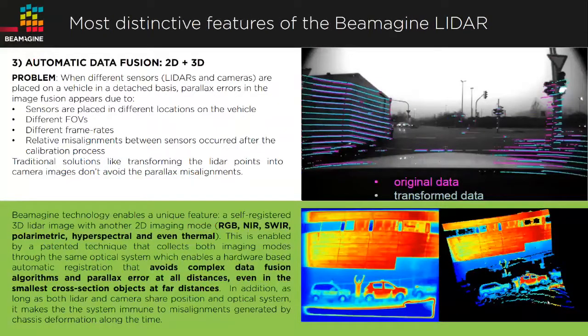Finally, data fusion. The nice thing for us is that the original data, when you get a Velodyne and an image, normally needs a lot of transformations, which are not obvious, which depend on parallax, on the geometry of the sensor, and on a number of things, so they need a correction. And we currently are able to provide it seamlessly without any operation because we are able to match by hardware the 3D data we obtain with all types of cameras that you have.